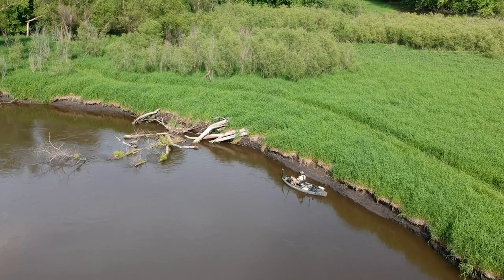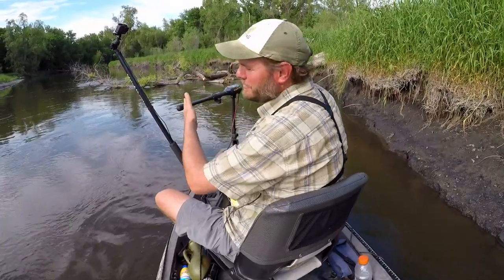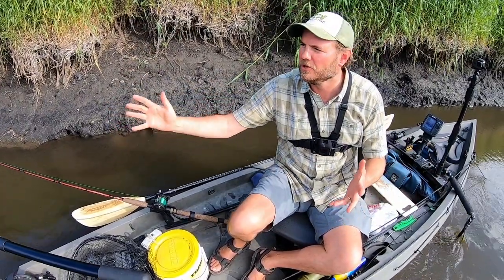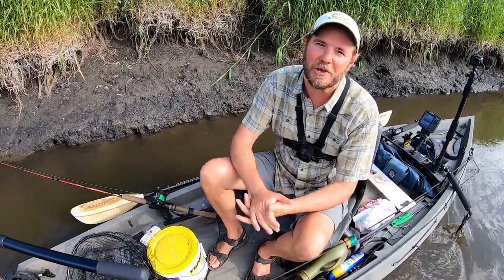It is an absolutely beautiful summer evening. I'm doing one of my favorite things in the world, which is channel catfishing. I've got this beautiful snag right here. I mean, look at this thing. It's got to be absolutely loaded with channel catfish. So I'm excited. I haven't been fishing in a while. Let's get loaded.